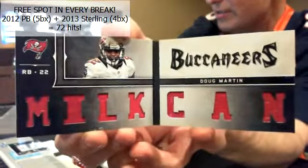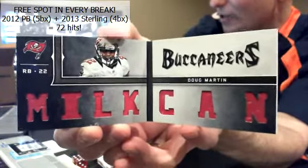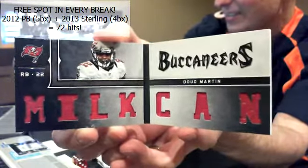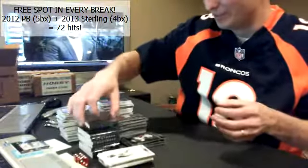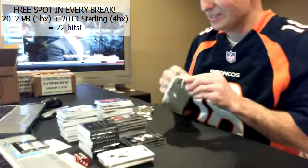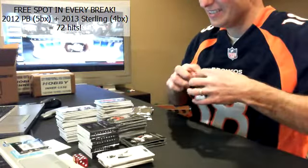Hey, Chris! Doug Martin, Muscle Hamster, Buccaneers booklet. You know, last hit of each of the last two boxes. Because I like hearing you complain, man. Dougie Martin. All right, we got to do the box toppers. You got it, Jake.